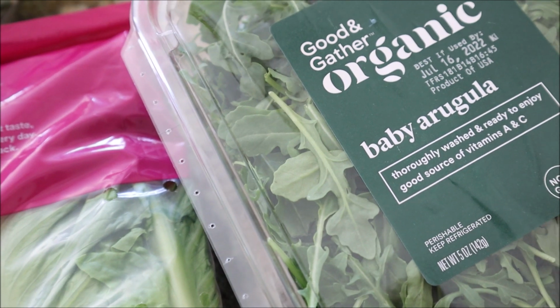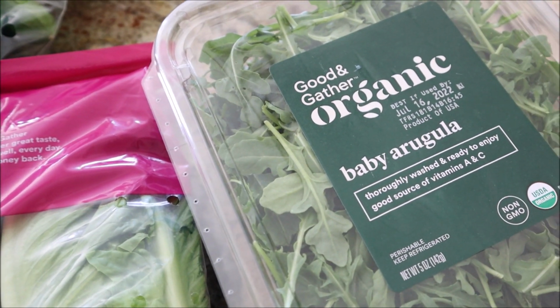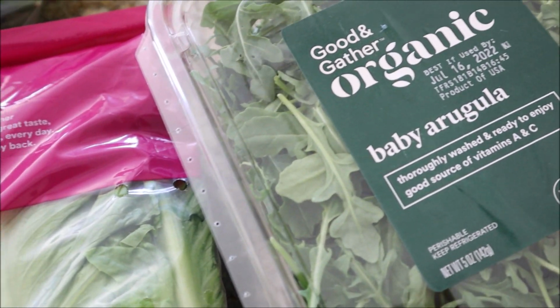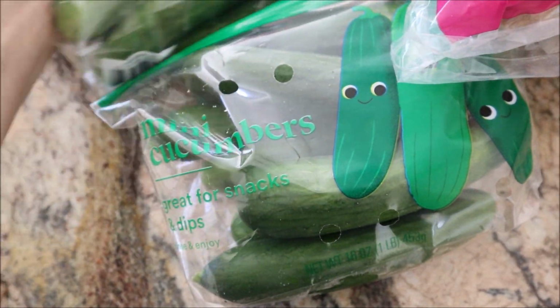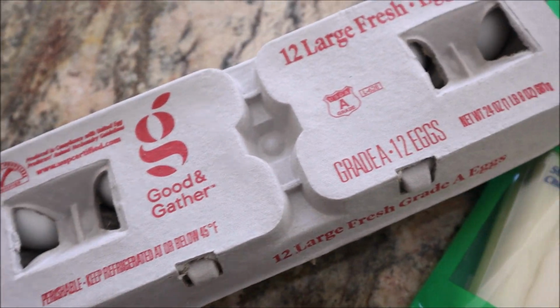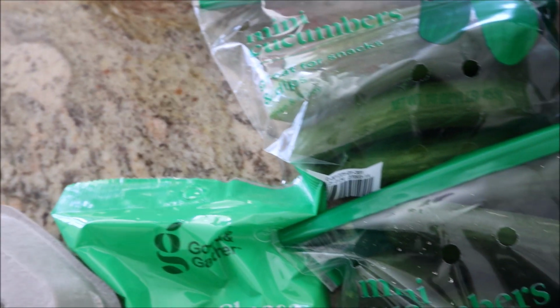Okay, we have a little mini grocery haul from Target. You know when you get back from a trip and you've just been eating, like making bad choices? So you come back and you just need to detox a bit. It's got baby arugula and romaine hearts to do a salad. Of course, cucumbers, these mini ones for cucumber salad. Got some string cheese, eggs. I ran out of some cooking spray, so grab that.